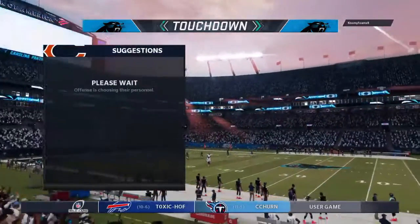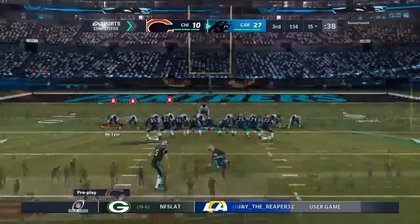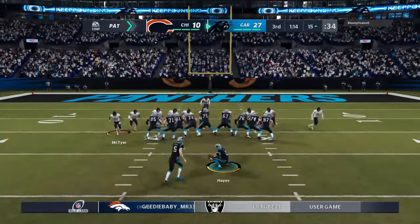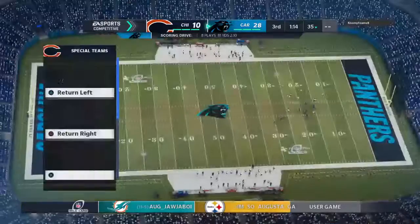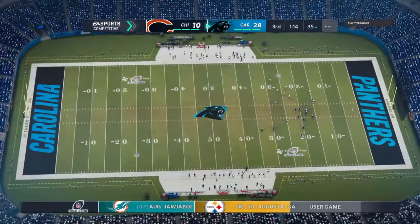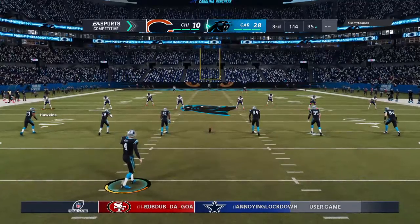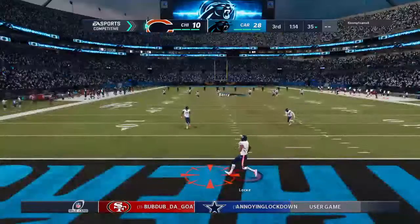Touchdown, Carolina. Laviska Shenault, his 2nd touchdown of the afternoon. And the Panthers add on to their lead. And the lead is up to 18 now. Makes the score Panthers 28, Bears 10. The kickoff unit is out on the field, and they will send this one away.